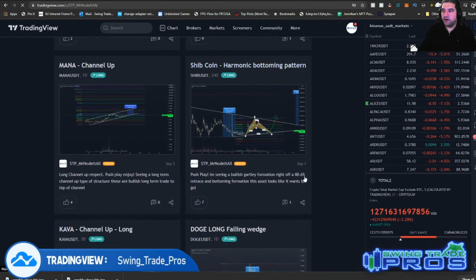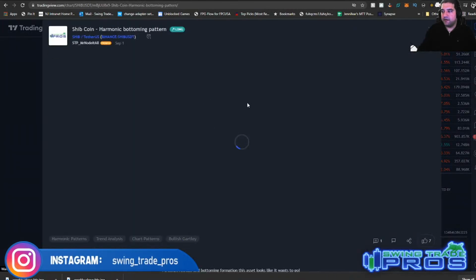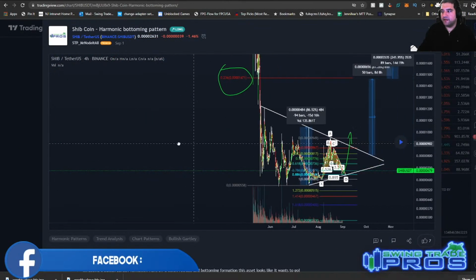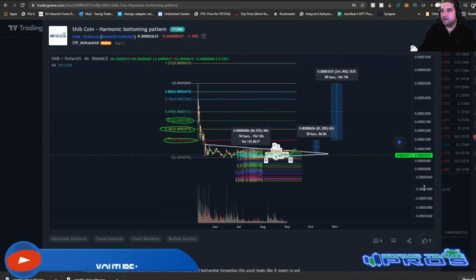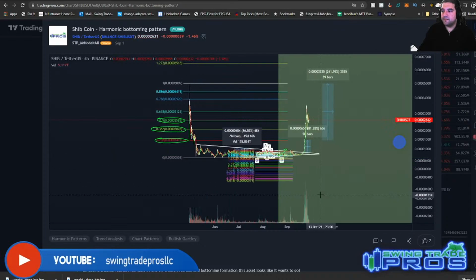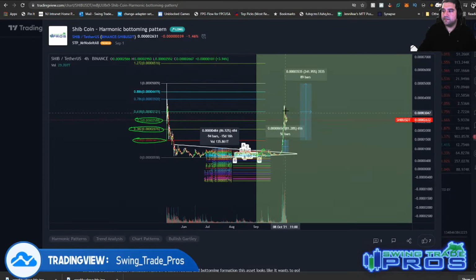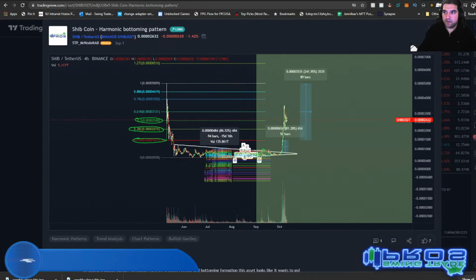Anyways, here was the SHIB coin I posted on September 1st. The harmonic bottoming pattern. Yeah, there you go. I mean, what do you want? I gave an entry on 679, and you guys already know what happens here, right? Exceeded targets, right? Cool. We went to the 618 pretty much. Pulled right back.